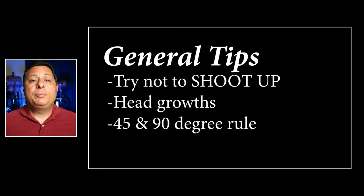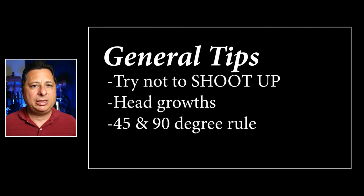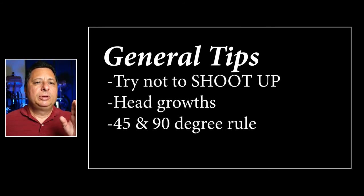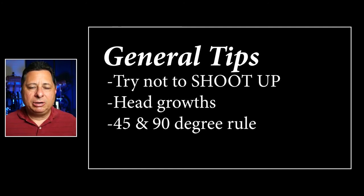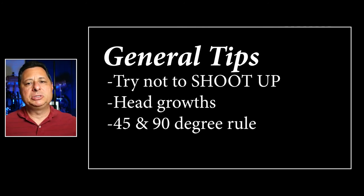A good rule of thumb is 45 or 90 degree. That rule basically means if you're getting a glare in someone's glasses from a light source, move 45 degrees off or just a little bit off. You'll probably eliminate that. If there's a bright light source behind someone and they're getting silhouetted, move 45 degrees off or 90 degrees off, you'll probably resolve that issue. Again, some examples of that.